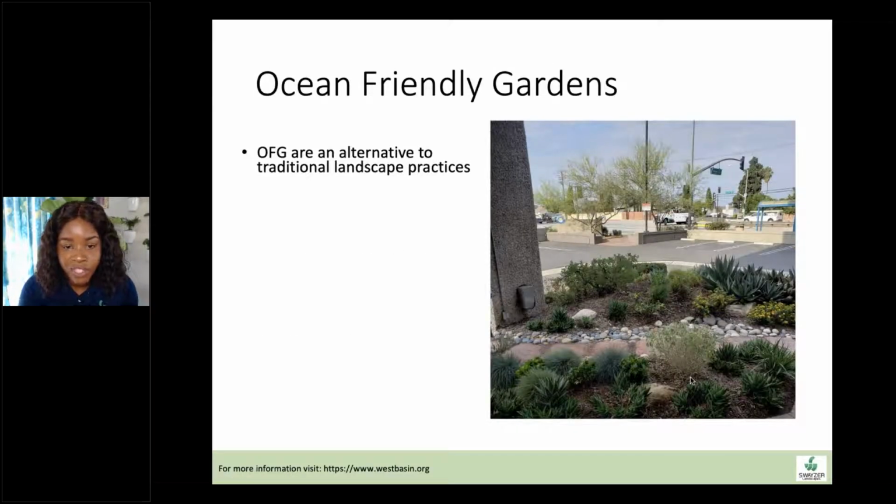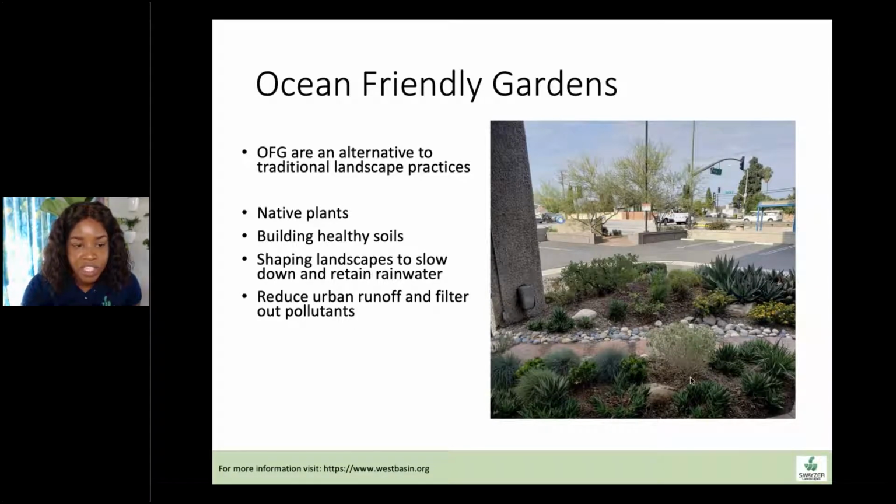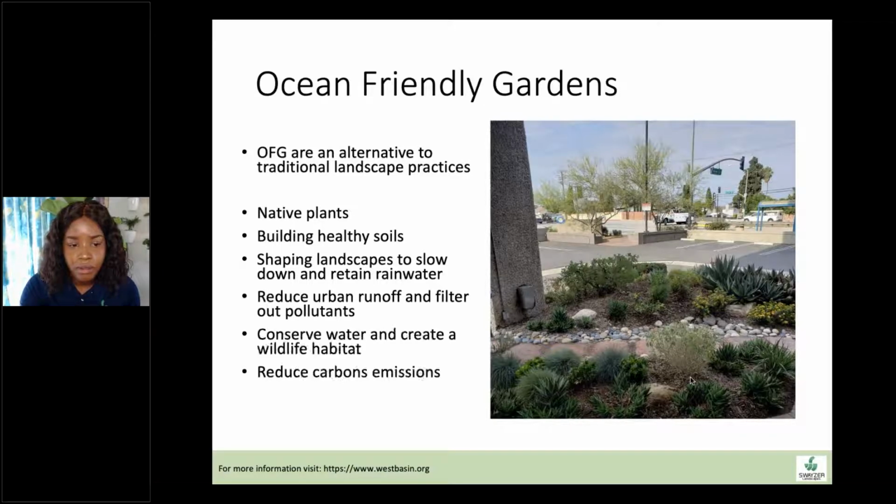And so ocean-friendly gardens are an alternative to traditional landscaping. Some of the features: native plants, building healthy soils, slowing landscapes to retain water, so slowing down the water movement, reducing urban runoff and filtering out pollutants, conserving water and creating a wildlife habitat. That is linked to the native plants. If we have native plants, we also get native insects. We get food for native birds and other animals. And we're also reducing carbon emissions.